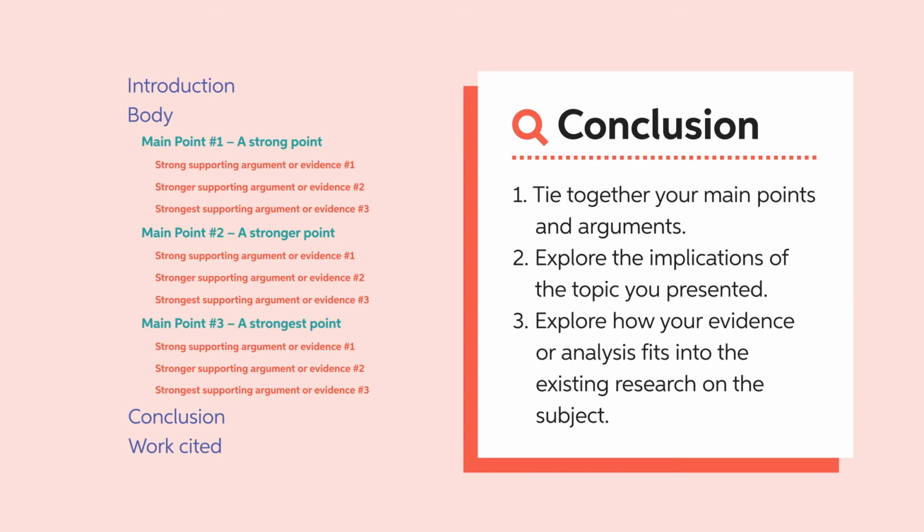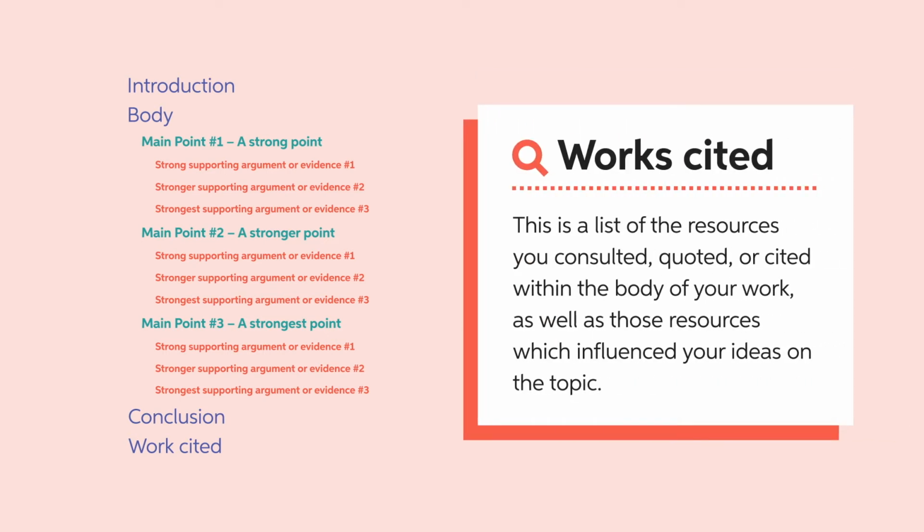Your conclusion should tie together your main points and arguments and explore the implications of the topic you presented. It may also explore how your evidence or analysis fits into the existing research on the subject. A works cited page or bibliography should be the final section of your paper. This section includes a list of the resources you consulted, quoted, or cited within the body of your work, as well as those which influenced your ideas on the topic.